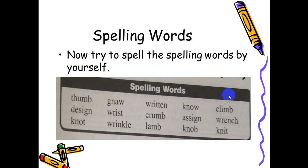So after noticing the silent letters and after practicing how to spell them correctly, you are going to spell them again by yourself. Have a lovely day, and I hope you enjoyed the lesson today.